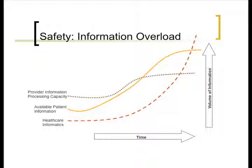Well, I think this is an obvious proposal. We are exposed as physicians to more and more information. The information that we have on patients is increasing. We are now adding genomic data to that, and the ability of providers to manage that information and control the flow of that information and use that information for clinical decision support is limited. That's where informatics comes in to help with that access.